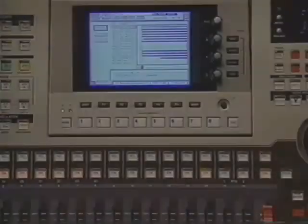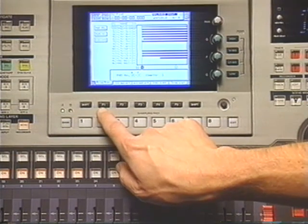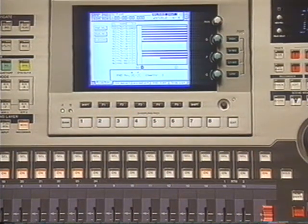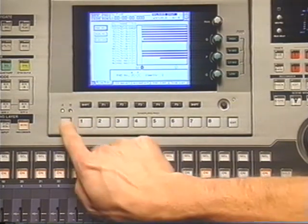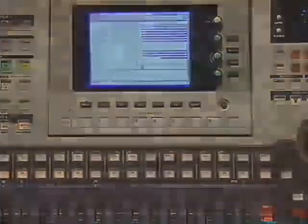Also, you can assign a desired region from tracks 1 through 16 of the recorder, import an audio CD track, or import a WAV file from a SCSI device. To get some ideas for using this cool function, experiment with the sounds in Bank A. Again, check out the operation guide for more details on the sampling pads function.